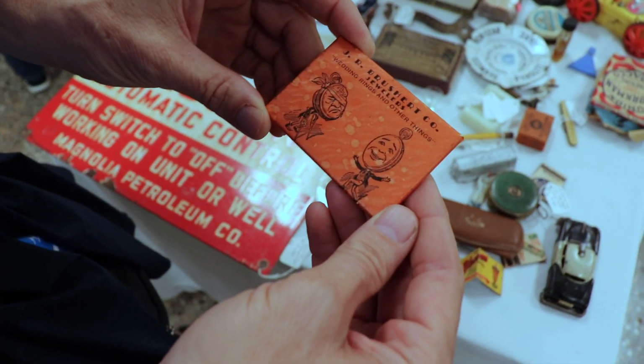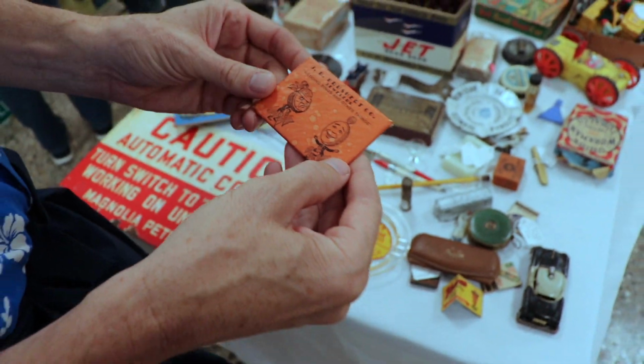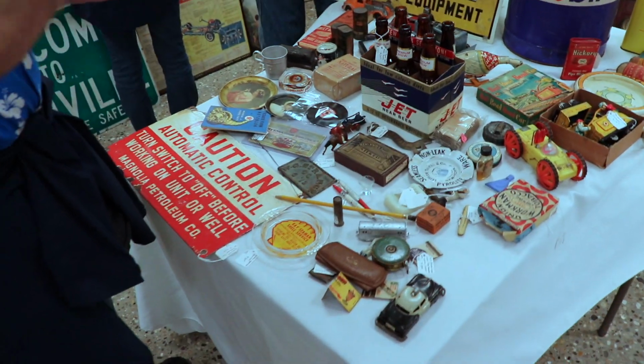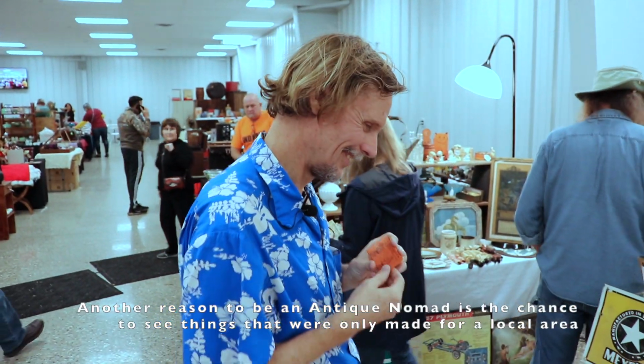Wedding rings and other things. Watch repair, apparently, because there's the dead one and the live one. A friend of mine has a friend who does watches. I should ask about this, just because it's something different. Deal where you give me, I get these free.